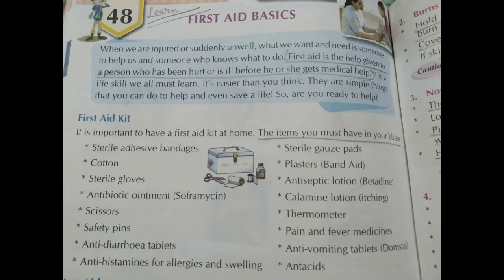The items you must have in your kit are, so you see, there are many things written with the star mark. All these are the important things that you should keep in your first aid kit. What are these? 1. Sterile adhesive bandages. Next, cotton. Sterile gloves. Antibiotic ointment. One example is soframycin. Scissors. Safety pins.